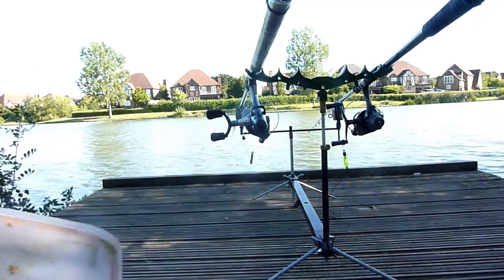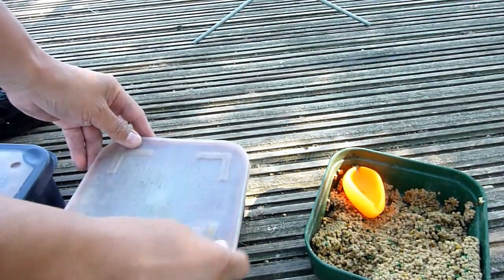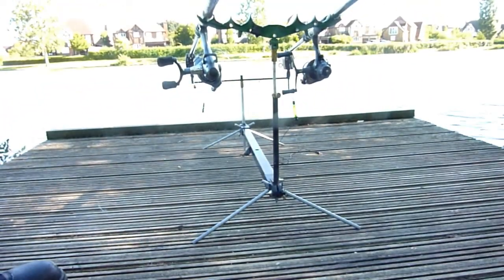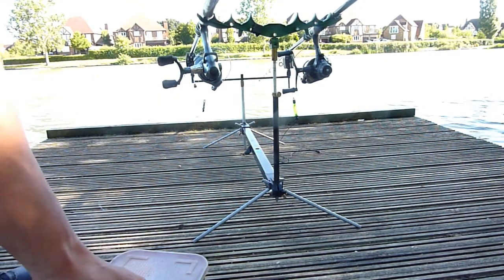Right, okay. Here we go, bait box lids on again, don't want the rats getting to it. See this one. And that's it. We'll do a tally, a score of how many bites, which rod gets what.